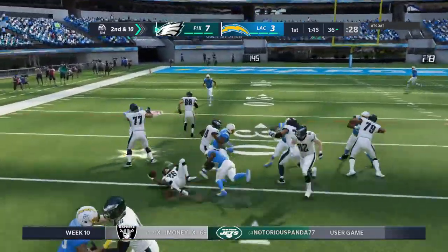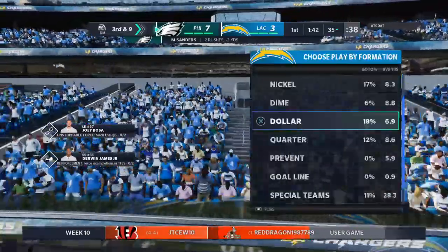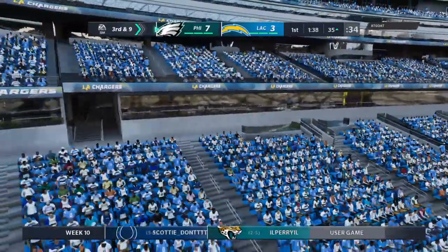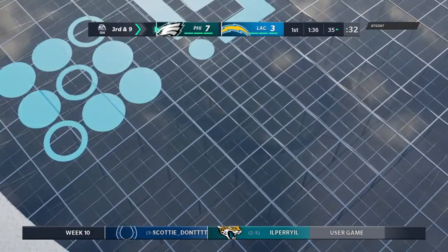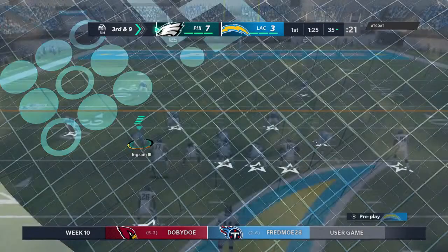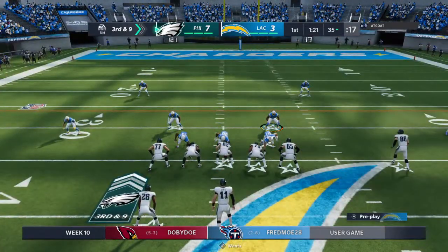Wentz on the give to Sanders. Nothing doing. Barely able to muster a yard to hit the 35. Sanders, the ball carrier. Absolutely love the effort there. The ability to flow from his inside spot and stop that one at the line of scrimmage. Nice linebacker play. Got to get to the 26 for a first. This is third down.